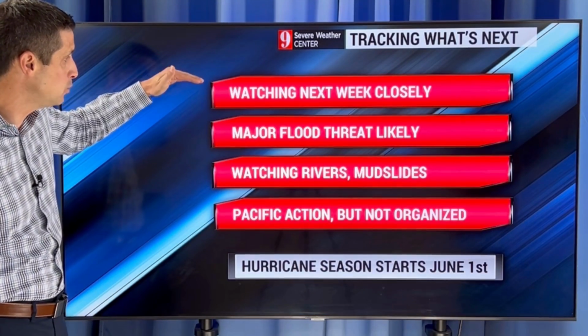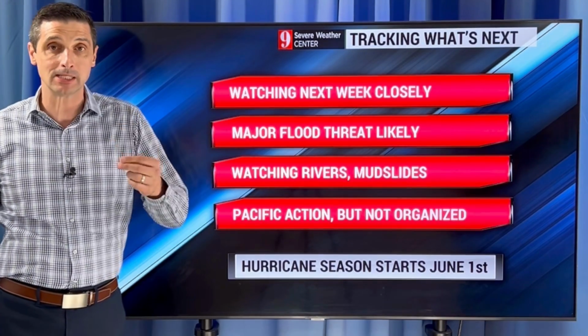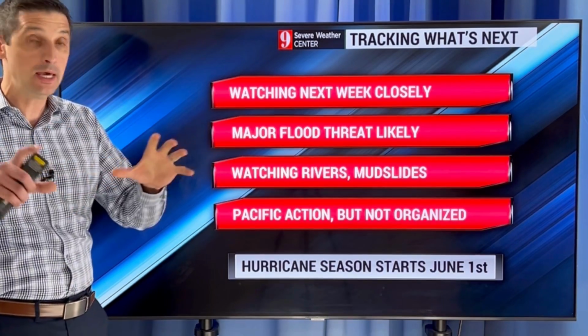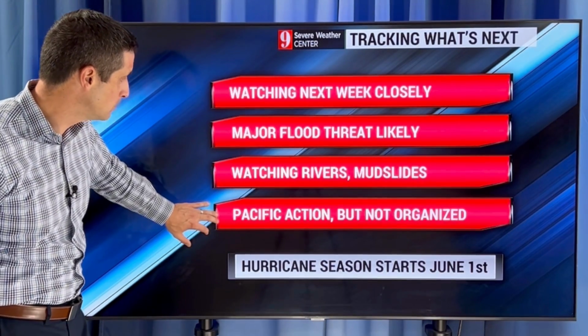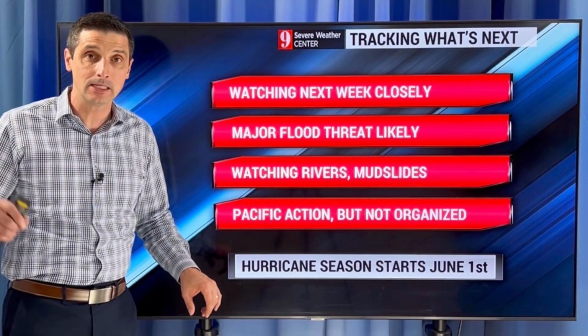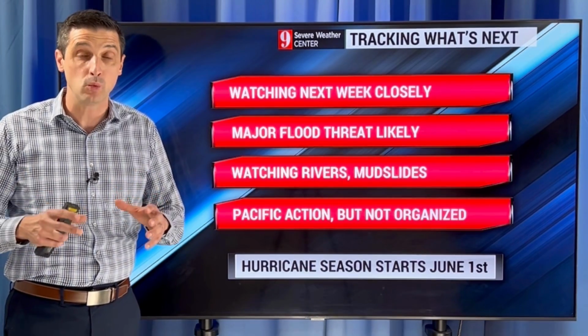So watching next week very closely, the major flood threat, watching the rivers, the mudslide potential, the life-threatening flooding that may set up for some of us, a big pattern shift. And on the eastern Pacific side, there's some action out there, but right now, not seeing anything organized. On the Atlantic side, the hurricane season starts June 1st, and we're about to kick off next week with some big areas of rain.